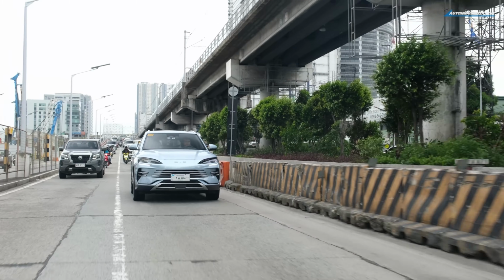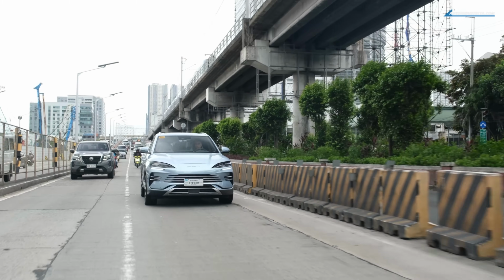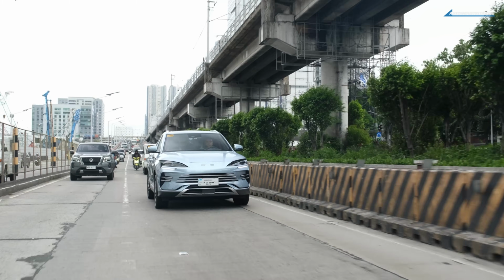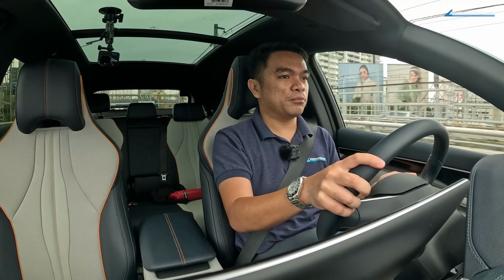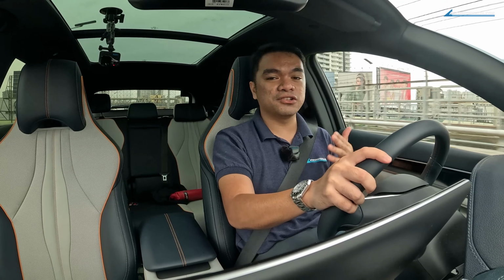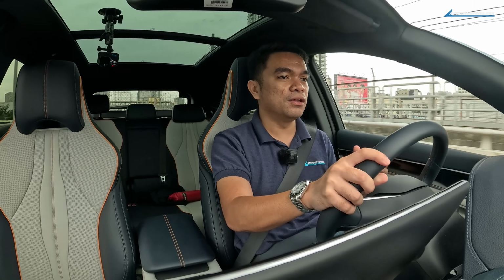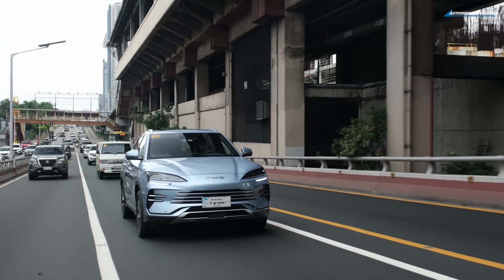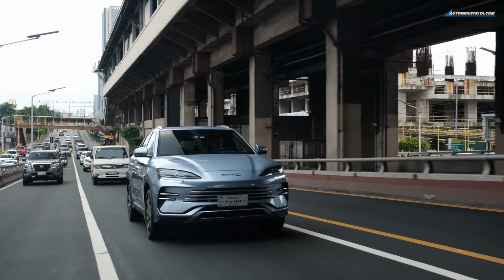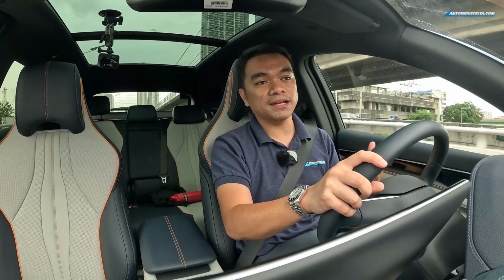But that is to be expected because you have a big battery underneath and you have basically two motors attached in front. So, whenever you try to carve mountains, you're gonna experience a bit of body roll, and it's not gonna be as fantastic as those brands that I've mentioned earlier. But of course, there will always be a trade-off to that.